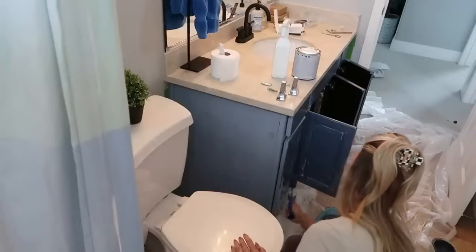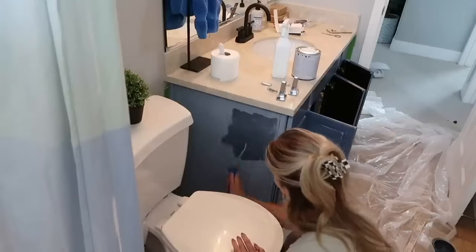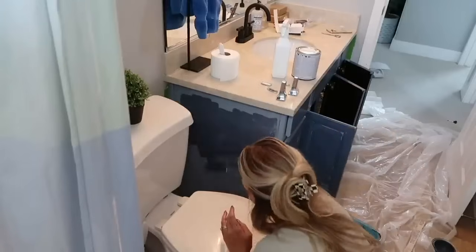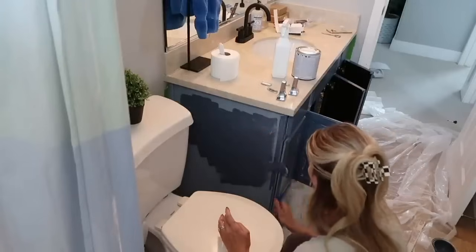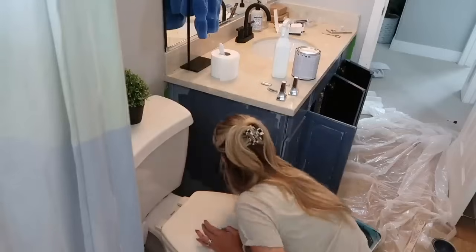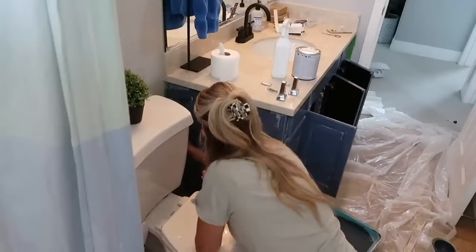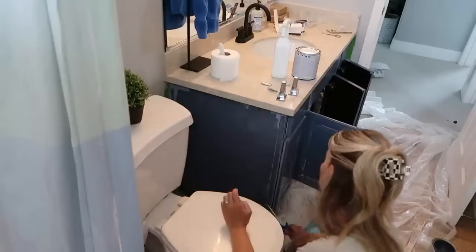So if you guys are looking for a nice deep blue color without it being too dark, Motor City Blue is absolutely perfect. So I ended up falling in love with this blue paint, and you guys have to hang in until the end of the video and see the boys' reaction to this bathroom. It was just so genuine and pure.